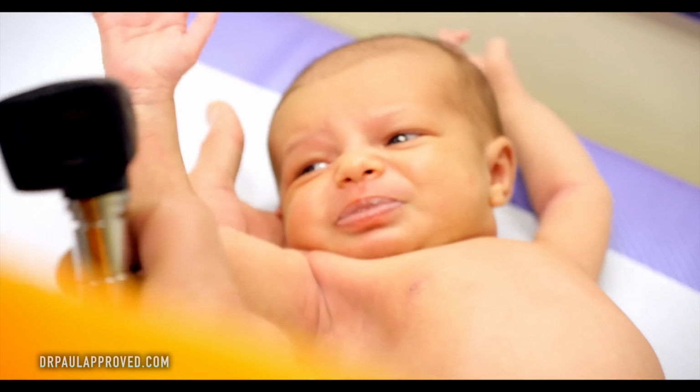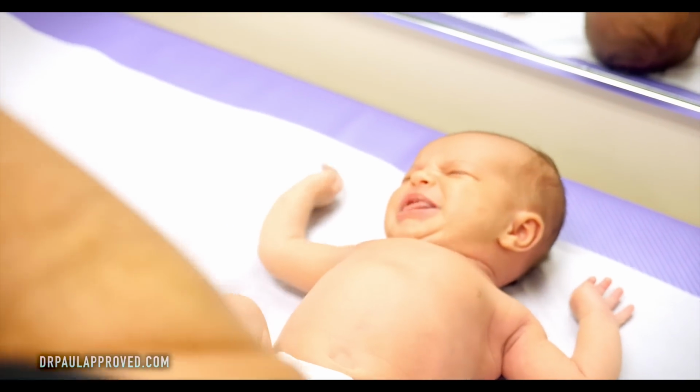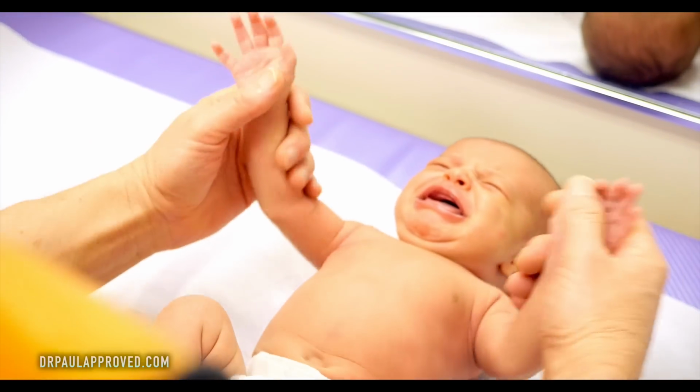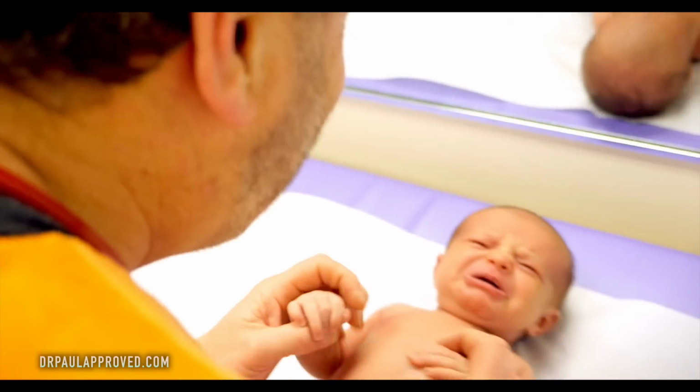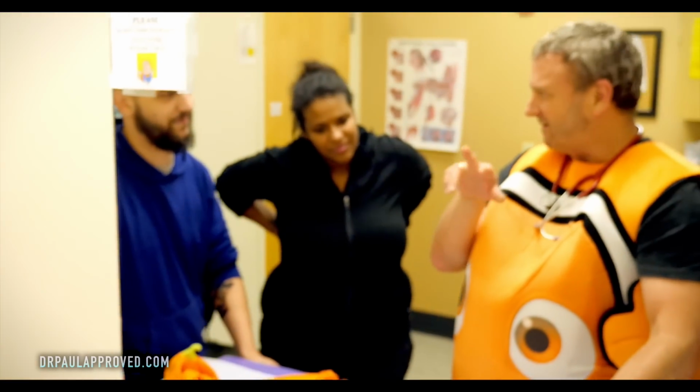That's something we're going to watch. It's not something of concern yet. But if we still see that at 2 months, where the eyes aren't tracking together, then... Oh, honey, I know it's going to be fine. It's because their vision is just blurry right now, so the eyes don't always track together.